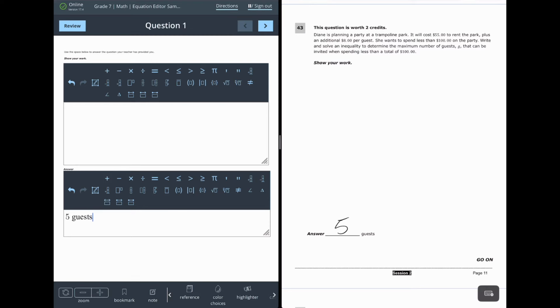So Diane is planning a party at a trampoline park. It will cost $55 to rent the park, plus an additional $8 per guest. Automatically, you're guessing this is a rate, and this is our initial cost, that one-time fee. And she wants to spend less than $100 on the party, so it's an inequality. So automatically, I know I have 55 plus 8G for her guests, or 8X, whichever it is. And whatever that is, it has to be less than, so not even equal to, she has to be less than $100.